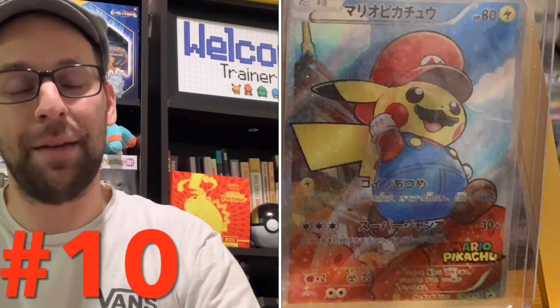Now this card, it was not in a pack, but I did pull it technically out of my stocking. It came in my stocking from my fiance, and you can see the card right up here. It is a Pikachu Super Mario Japanese card, and I'm not exactly sure where it came from, but it is pretty awesome, and I think you'll find it pretty awesome as well.